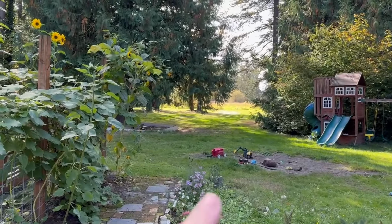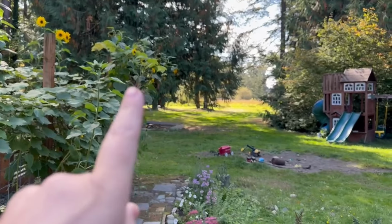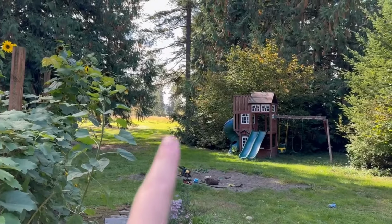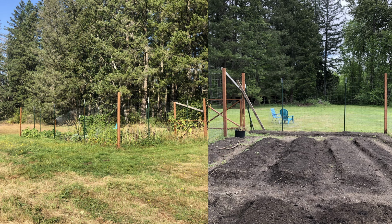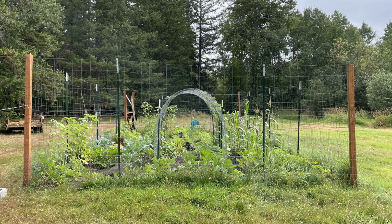So we are thinking about relocating, or not relocating, but just making another garden over there. We used to have one over yonder behind the tree over there, but that was on the parcel of our property at the time that we did end up selling. There was like 99% of our garden on the other property, so we had to take it down.